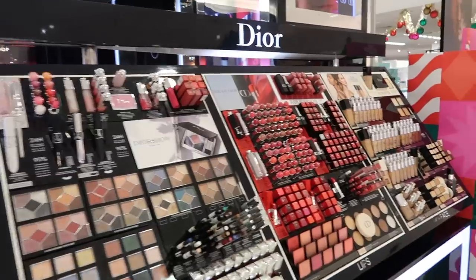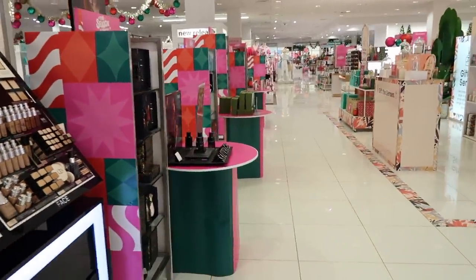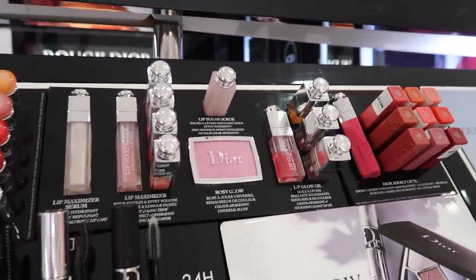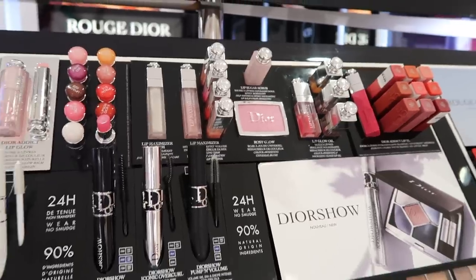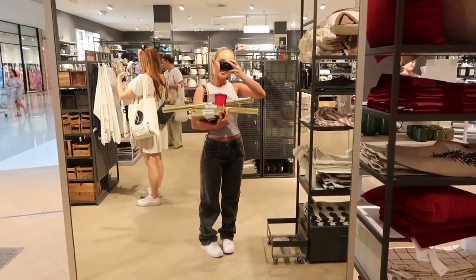We'll see. I just came into Mecca. It's actually so cute in here, all of the festive stuff, and they actually have what I was after in stock. They just restocked the Dior Backstage blush and the lip oil, so we're good for Secret Santa.